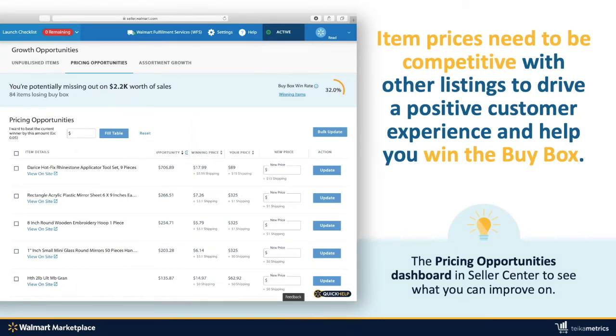So the last piece that I'll talk about is price, and I won't talk too much about this. I will just say that being price competitive is something that's in the fabric of what we really believe in at Walmart. We really want to be delivering value for our customers, and people come to Walmart in many ways. They want a competitive price.